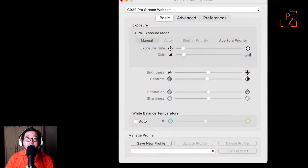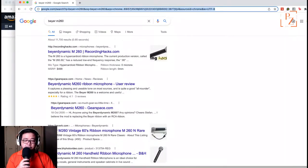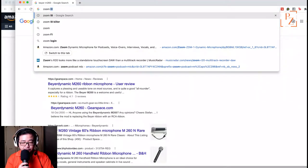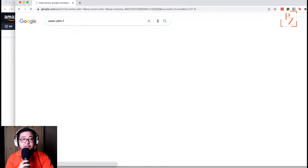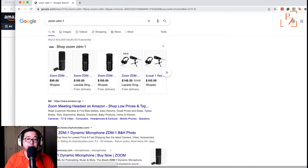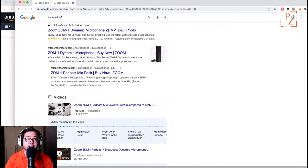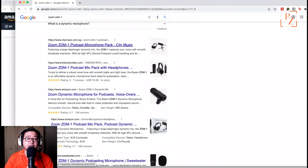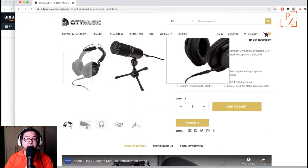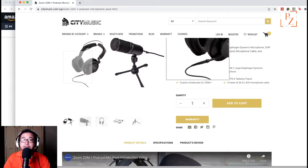Okay, so I just shared my screen. Let's see, Zoom ZDM1. Okay, sorry. Let's see what the specs say. Okay, now we are going to shopping, Amazon, B&H, Zoom. Okay, let's click. It's a pack. Wow, this guy actually comes with a pack like this.